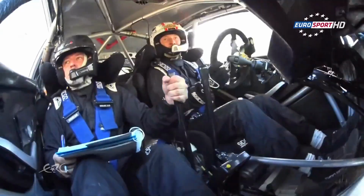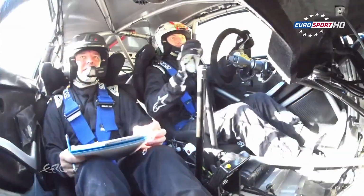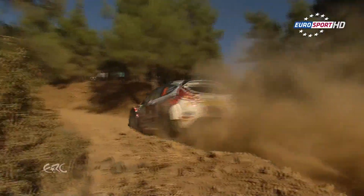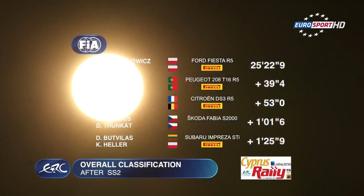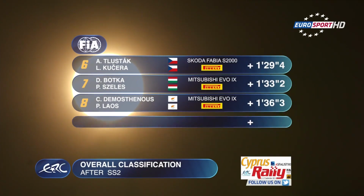Well, if you need 2 arms to steer, you need somebody else to help you out. So Cato in a comfortable position ahead of Bruno Magalesh. This is how they stand with Consani 53 seconds down, and then the minute ticks over with Tarabus 1:01 down, Budvalis 1:25 adrift. Well, what would life have been like with power steering? You can only assume. Lukianuk 10th.